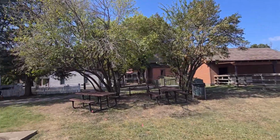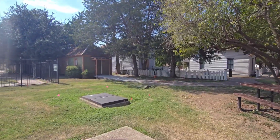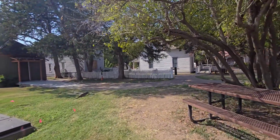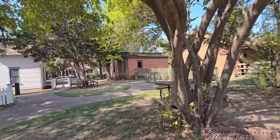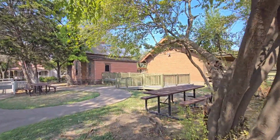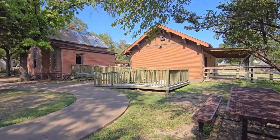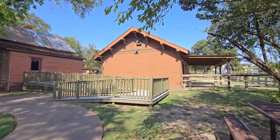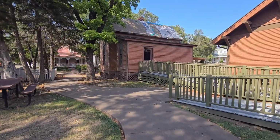Cool. So this is Dallas Heritage Village. None of the houses are open, but we can have a little wander around and see some old houses. Find some information, hopefully dotted around everywhere. And see what we can see.